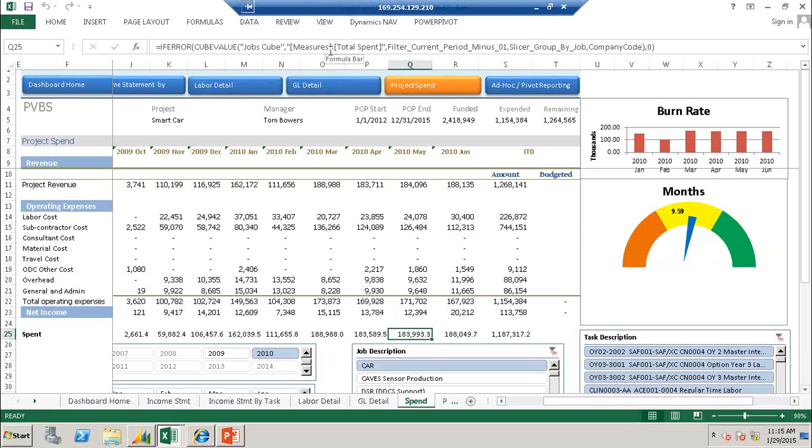So typically what we've seen is companies have operations people building their own views. And what happens is you have a conflict between finance and operations because the data doesn't match. So what Microsoft and PVBS is bringing together is really one truth of information. You don't have that conflict because you're sharing the same data. So those are really the three pieces that we're going to show.